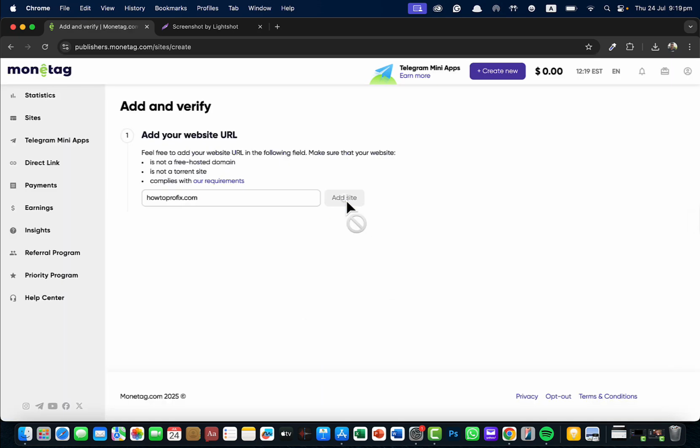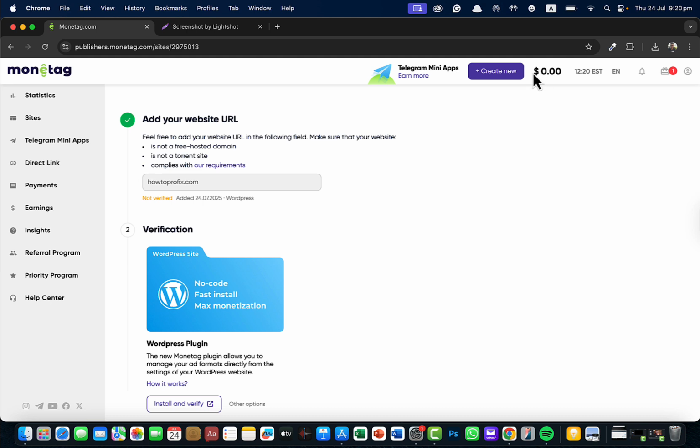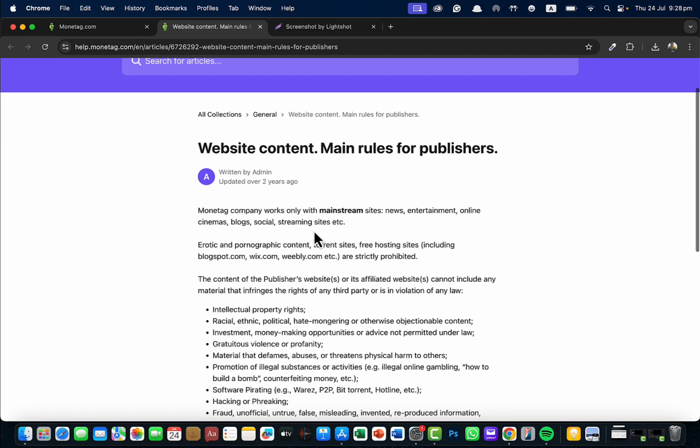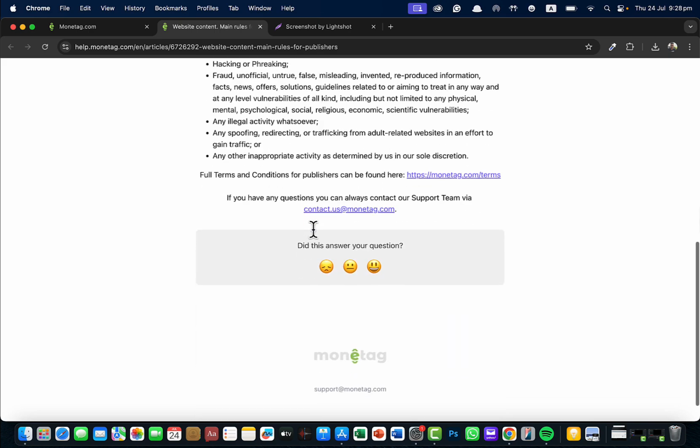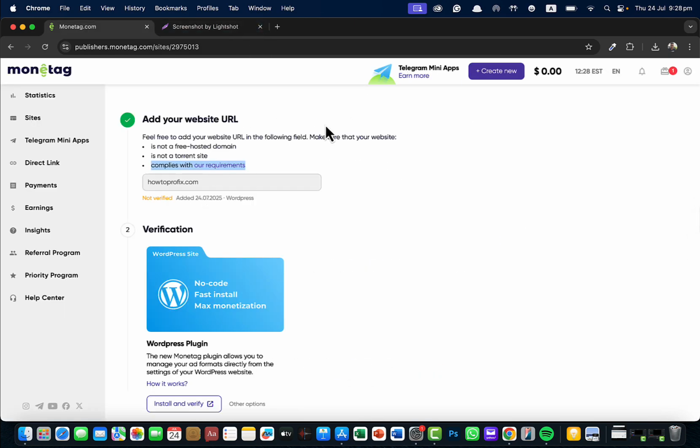You'll need to add and verify the website that you want to monetize. I'll click on add site, and that's it. You can see that right on the top, you can see how much this website has generated, or what's your revenue. That's really amazing, right? So it says not verified. For that, you need to verify using the method here. You can see you need to comply with the requirements. Let's click on requirements, and this will tell us what the requirements are for your website to be monetized, and you can read that out.